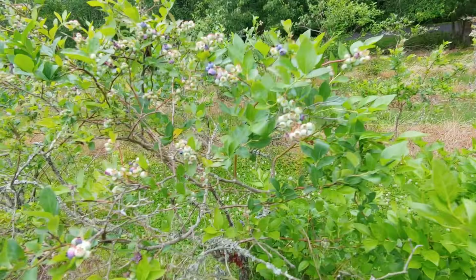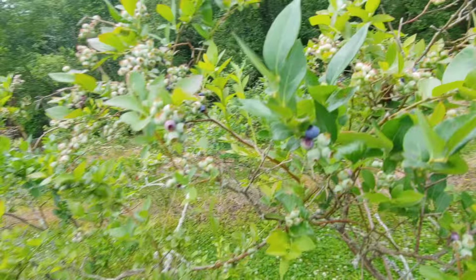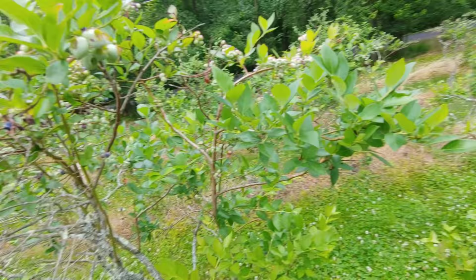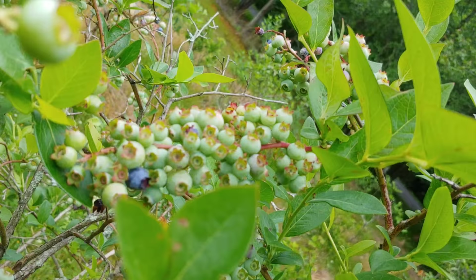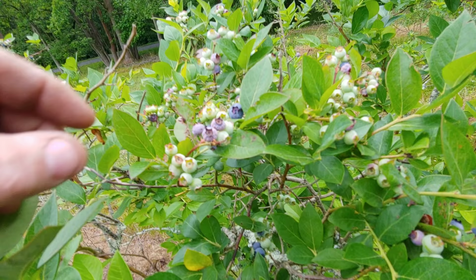This variety is called Early Blue. They come in probably right after the Walcott's down back. But they're pretty loaded. Look at that. Look at that cluster. Definitely a bad year for mummy berry, though.